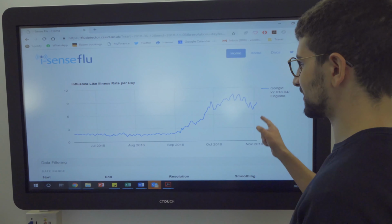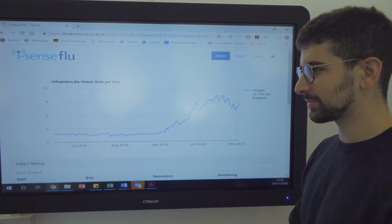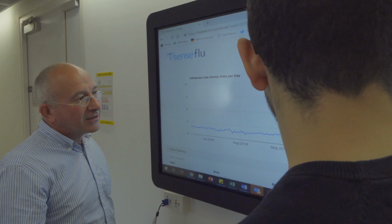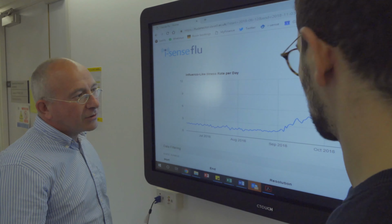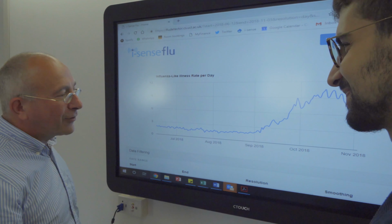We've been looking at what people are tweeting or querying. And when people are sick, they may query for symptoms such as cough, cold or fever. And if we count the number of people that are making those kinds of queries or tweets, then we can make an estimate of what proportion of the population has flu at the current time.